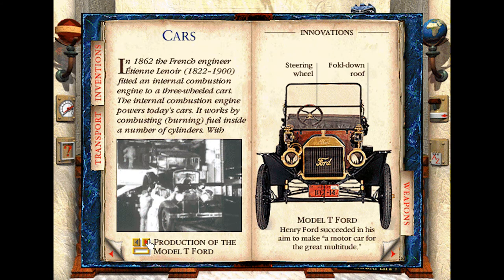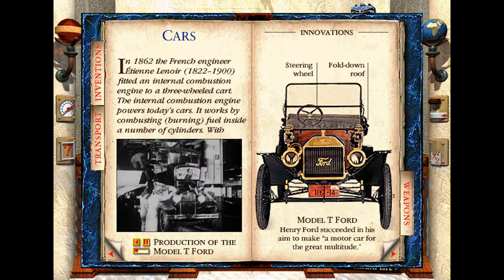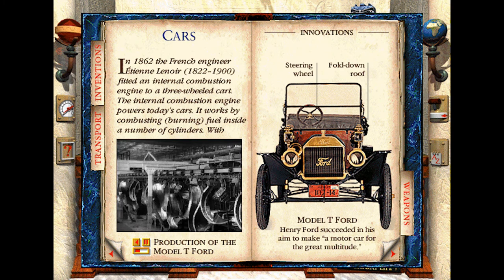The Model T Ford, first produced by Henry Ford in 1908, caused a revolution in car making. It was the first car to be mass-produced, using standardized parts and a moving assembly line on which each worker did a single repetitive task.